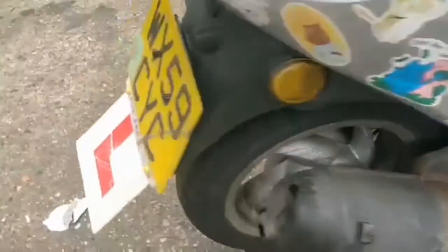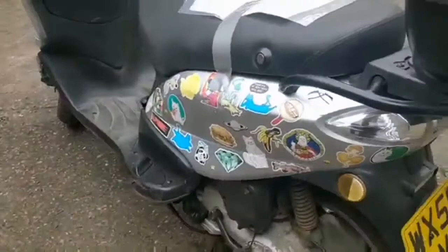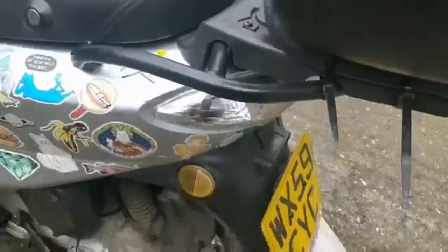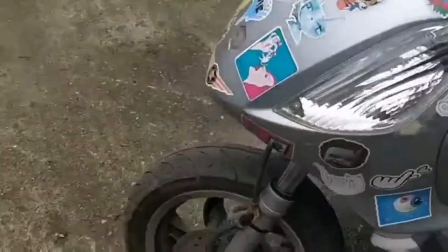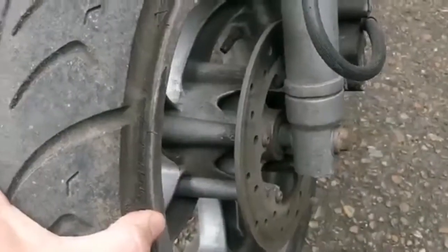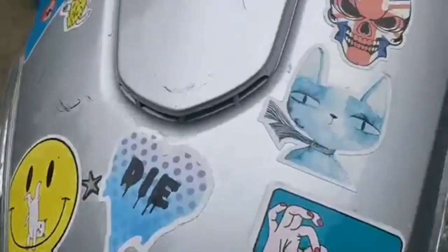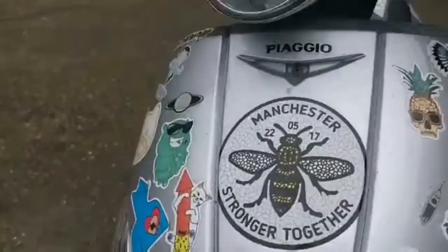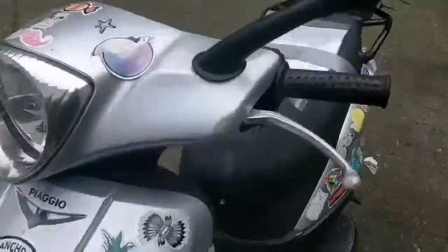What else? The number plate needs changing. What's going on there? No lock on the back box. Back box is cable tied on. The side's not too bad, although the front brakes are binding and have very little tread, so it needs front brake blocks. It needs a front mud guard, and these stickers all need to be taken off with a hairdryer, and that's actually going to take a long time.